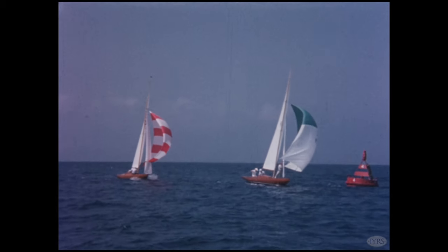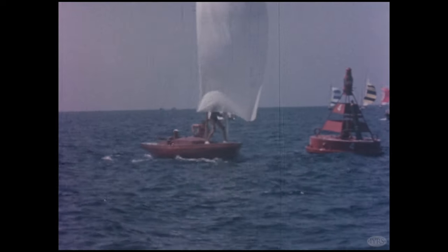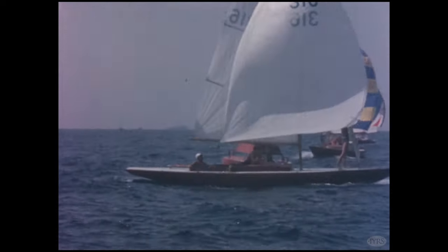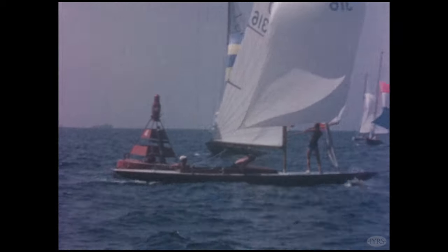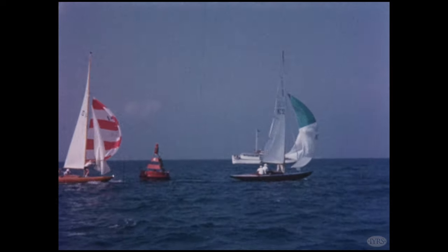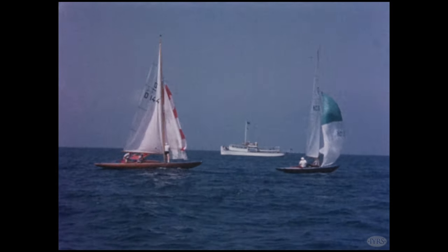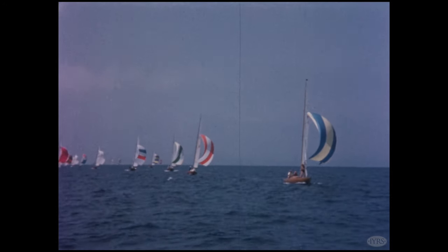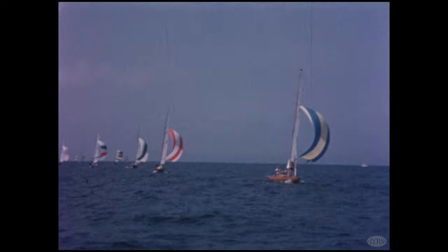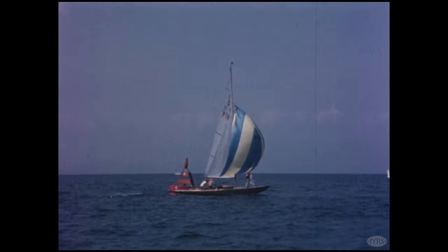Now, a nifty jibe here. The chap on the foredeck shunts the pole across and the spinnaker mustn't fall in. Good. Still setting and they go off on the next reach to the lee mark. Denmark next. Here's Portugal. Very neat jibe.